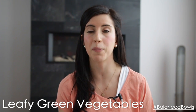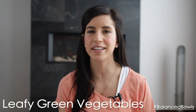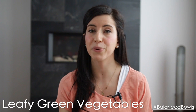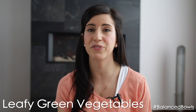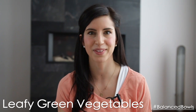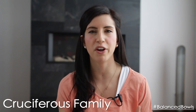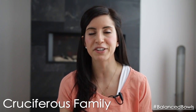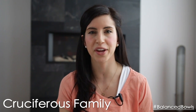Leafy green vegetables are particularly good for you because they are so nutrient dense. Nutrient density is essentially a very high concentration of micronutrients, so vitamins and minerals, per calorie. So leafy greens, very few calories, but very, very nutritious. Another type of vegetable that is really good for you are vegetables from the Cruciferous family. So think about things like cabbage and cauliflower and broccoli and bok choy. Now, all of the vegetables in this family are particularly good for protecting against cancer. They have very strong cancer-fighting compounds.